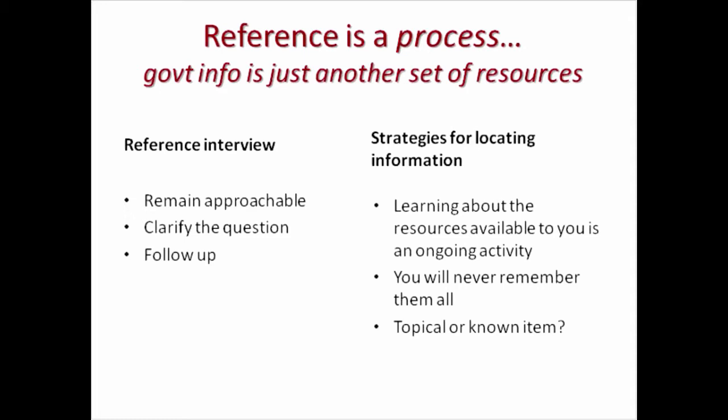Nothing takes the place of knowledge, and that's what you're building by joining us today. So be patient with yourself. You'll never know everything or remember everything. This is an ongoing learning activity, and you will get better at it as you go along.